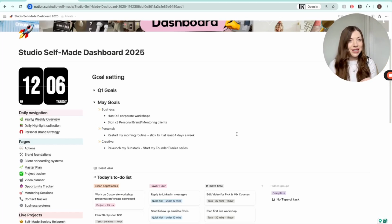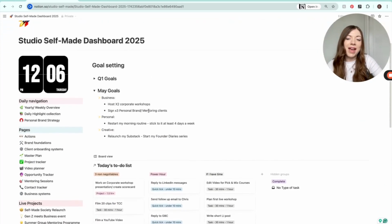So that is my creative goal this month, because I really want to get into writing the newsletters and the posts and make that really fun and creative, because I had a bit of creative block recently, so I've been working on that. So that's my first section of my page.